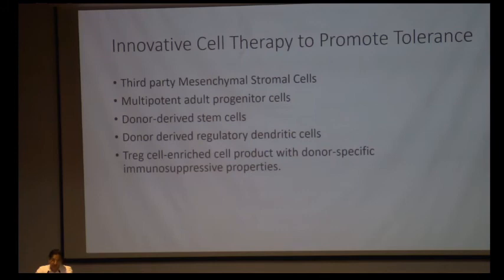So, you may achieve tolerance, but the goal of having a patient not having side effects of immunosuppression is still not there. So what can we do in order to not have that situation? Can we do something different? Can we come up with some new ideas? And that's where a lot of attention is going in terms of cell therapy to promote tolerance.